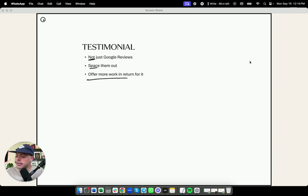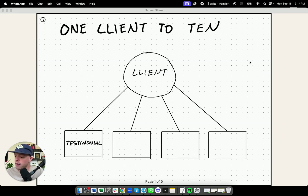And then I like to make it really easy, even if you know that the client would give you a review, no problem. Always offer more work. Don't offer them a discount because that discounts the service, but offer them more work. Can you give them another hour or 2 for completely free because they did this for you, right? So get it in multiple places, space them out, and then always reward the client because you're creating another level of delight when you ask them to do something extra for you. Now, the next one is what I like to call just the YouTube interview.